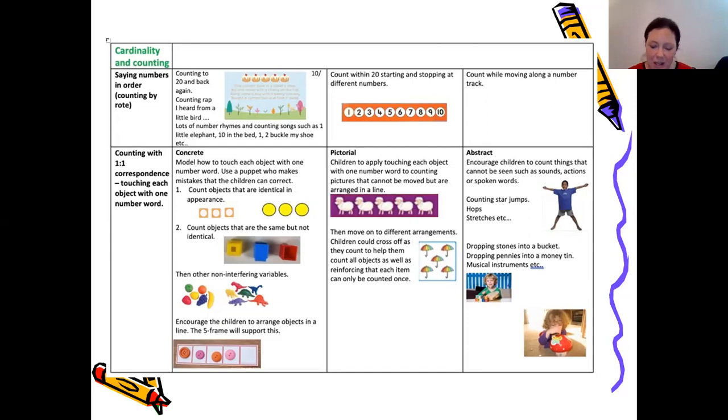You can also do that in pictures through the stories that you read, reading a little farm book. How many sheep can you see in the field? How many ducks are in the pond, and things like that. It's all building that experience of that touch counting.